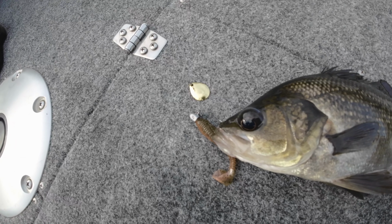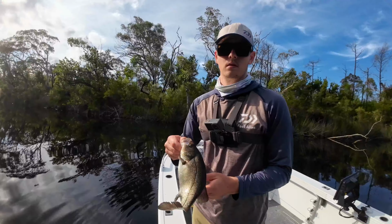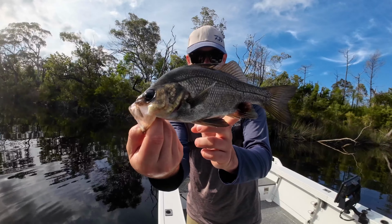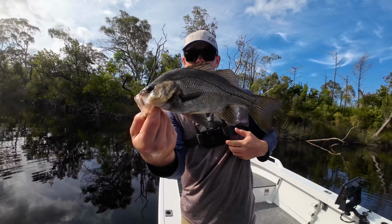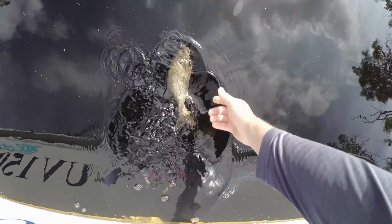Third bass of the morning. This one came on just a 3-inch plastic and a spinner. Bass number 3 this morning, roughly around the same size. Small ones. Get him back. Off he goes.